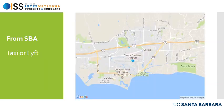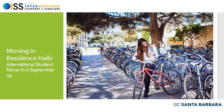If you're flying into Santa Barbara Airport, as you can see, we are very close, UCSB, to Santa Barbara Airport. The terminal's right here. So you can just take a taxi or a Lyft. It's really like 1 mile away. If you don't have much, you could even take the bus, but usually people arriving for the quarter or for the year will have a lot of luggage, so you'll probably want to take a taxi or a Lyft, which are available right outside the airport.